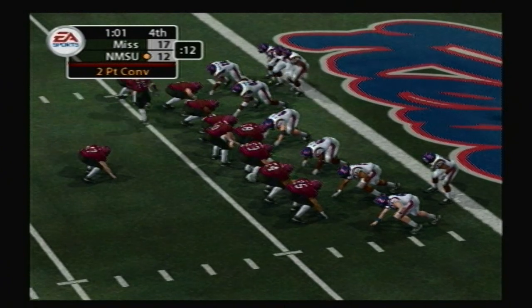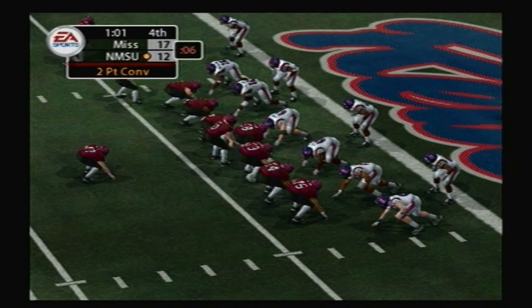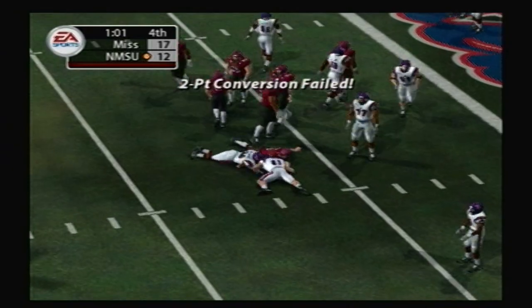As we expected, they're getting ready for a two-point conversion attempt. Drops back to pass. He's got to throw it in a hurry. They don't get the two.